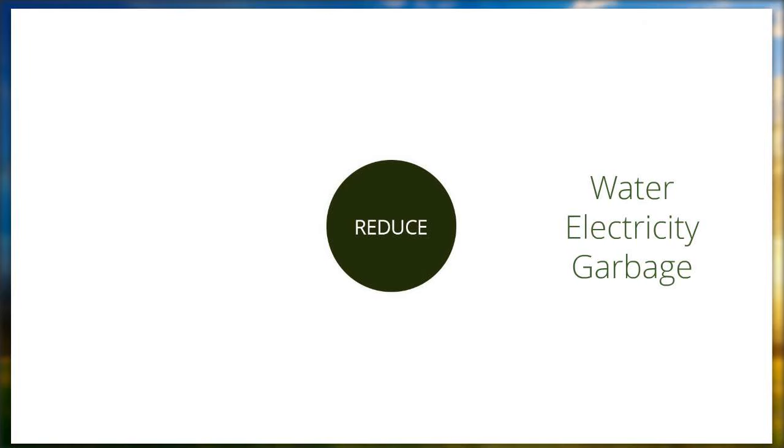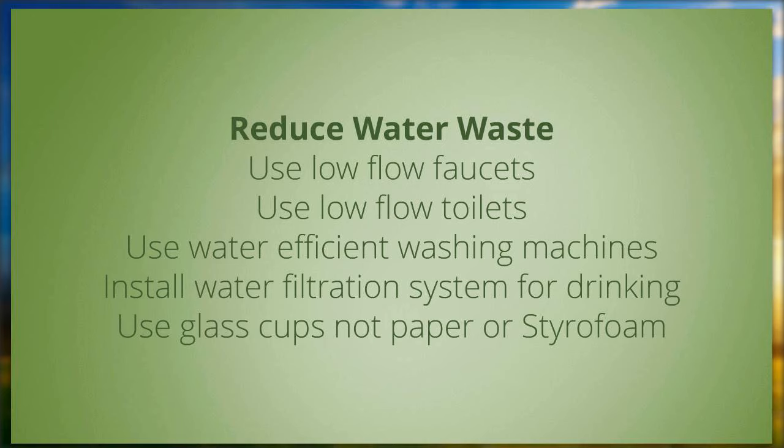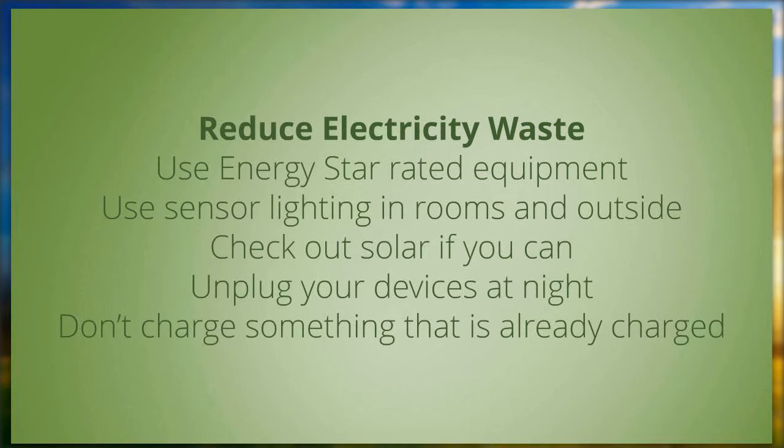When we talk about reduce in terms of the salon, some of the things we want to look at are our water, our electricity, and our garbage, right? Some of the things that we can do to reduce water waste is using low flow faucets and low flow toilets, use water efficient washing machines, install water filtration systems for your drinking water instead of having water delivered. Use glass cups and not paper or styrofoam. That helps a lot, and it's a real easy fix.